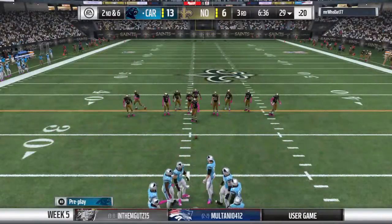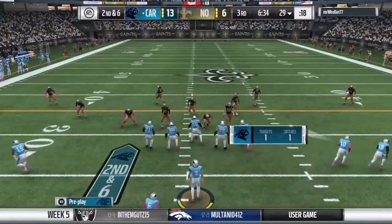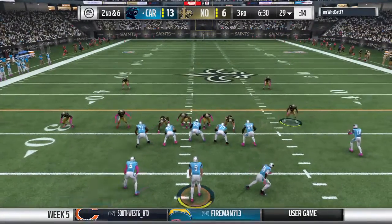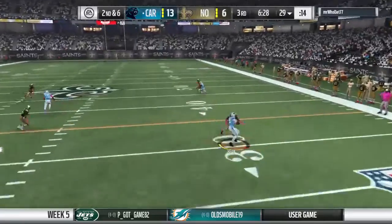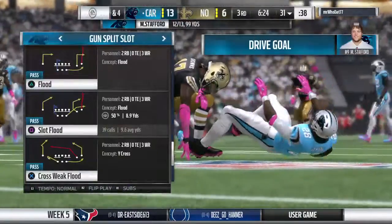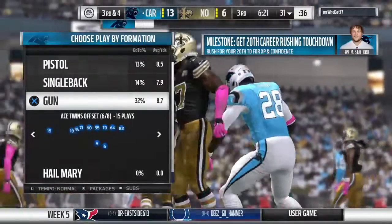Six yards to go here on 2nd down. Looks like the defense in press coverage here. To throw on 2nd down is Stafford. Out to the flat for Hyde. It'll be a pickup of only a yard, and that's going to lead to a 3rd down.